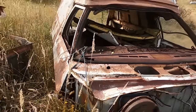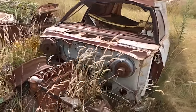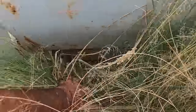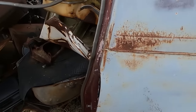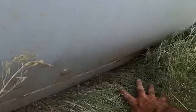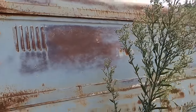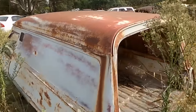73 HQ. I'll have a look around the panels a bit closer on this one, because this would be the sort of thing, if it's not rotted in the body. Oh, little bit of rot. Little bit back there too. I've seen worse though, because the drip rails are really good.